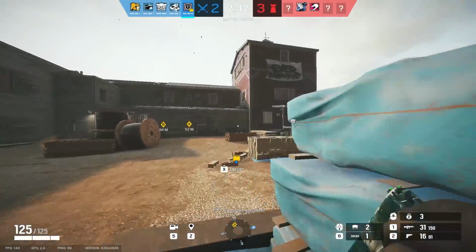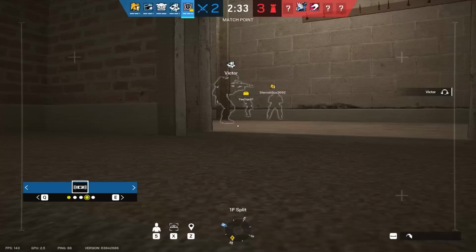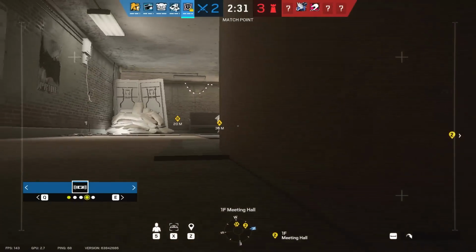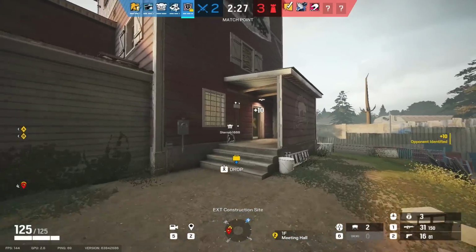If your monitor stand takes up a ton of space on your desk, consider getting a monitor arm. They free up space on your desk and you can position your monitor however you like. Now, we can talk about all this and then you can still fry people on a setup like this. You probably have been fried by a kid on a setup like this. So let's get into that part.